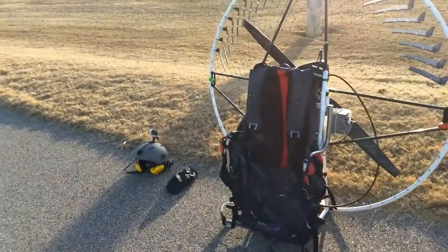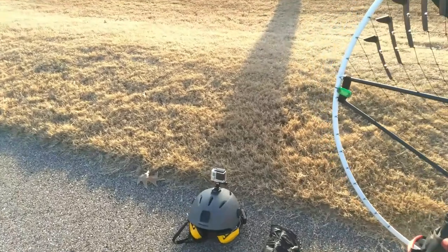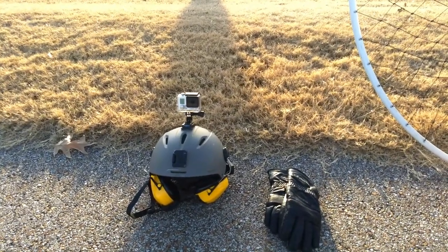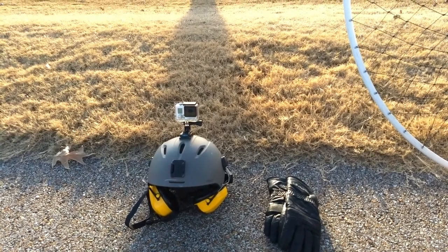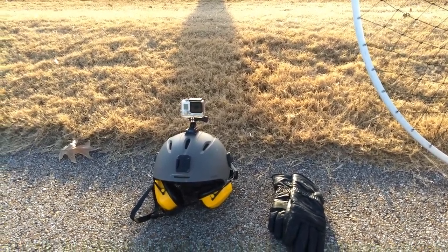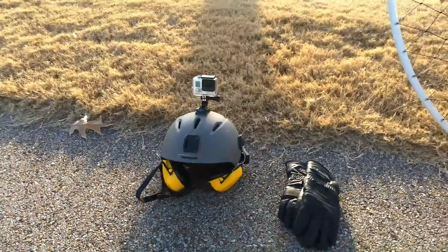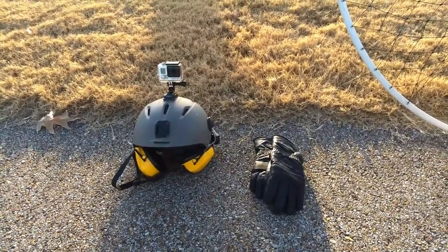I got my janky snowboard helmet with some earphones that I had laying around that were already the right type, so I went ahead and mounted them up, as people tend to. Snowboard helmet is the same as, I guess, what everyone else is using for paramotoring.